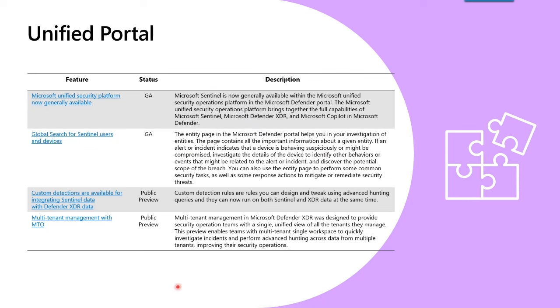Now, another benefit of the unified SOC platform is that the data from the Defender XDR tables and also the Sentinel tables will now be available under advanced hunting. Advanced hunting is the page where you run your queries. In the past in Sentinel, that would be your logs page, in Sentinel or in log analytics, but in the unified portal, advanced hunting is the page that you use to run or execute your queries.